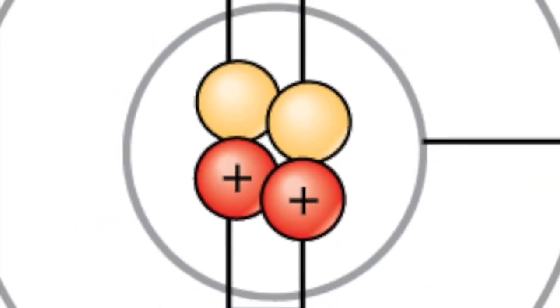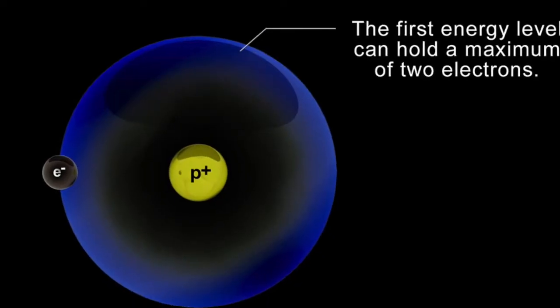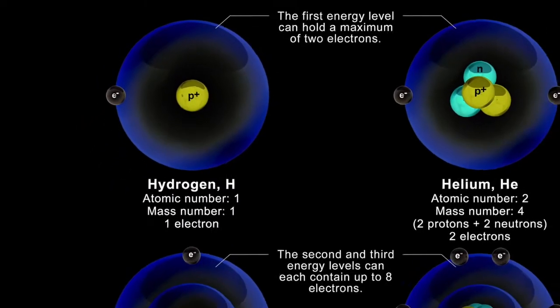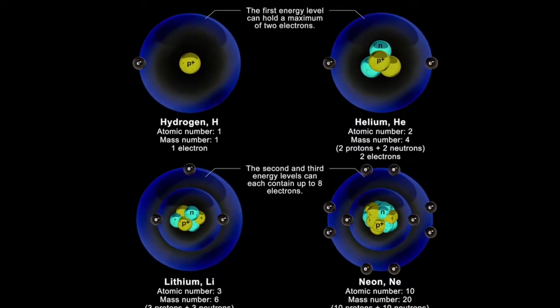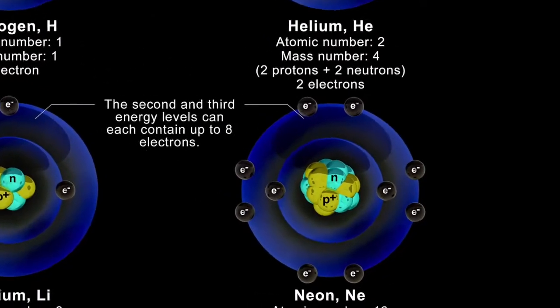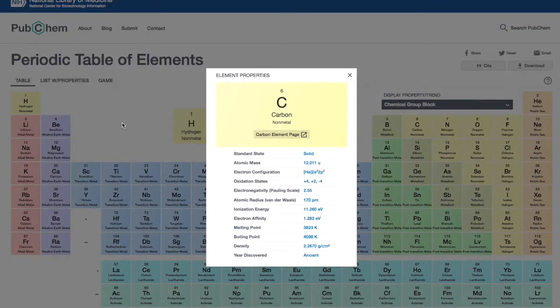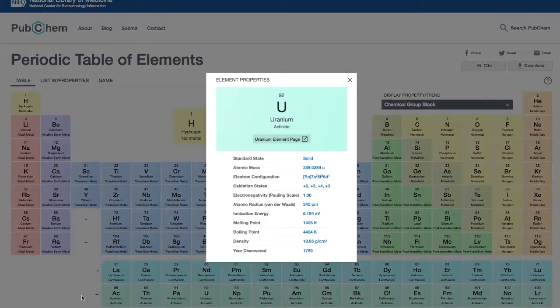Atoms have two main regions: a nucleus and a cloud of electrons. The nucleus has protons, heavy positively charged particles, and neutrons, heavy uncharged particles that help hold the nucleus together. The number of protons determines the kind of atom. 1 is hydrogen, 6 make carbon, 92 plus lots of neutrons make uranium.